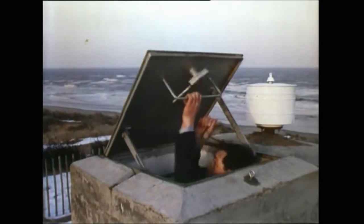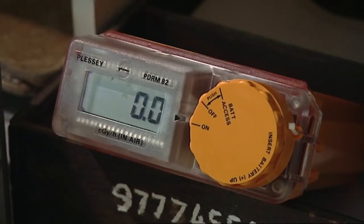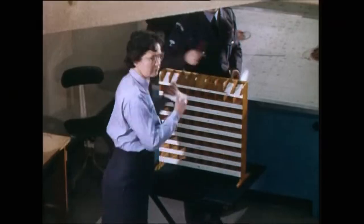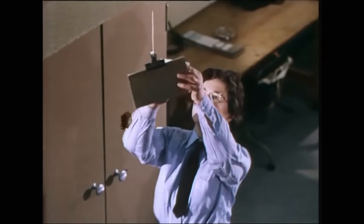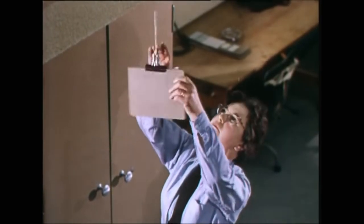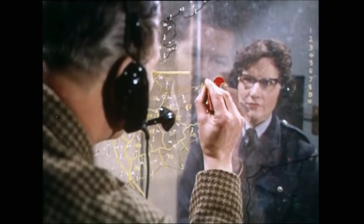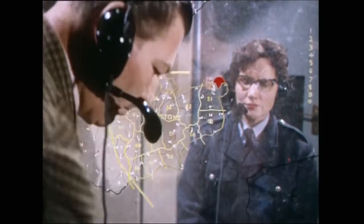If we were downwind of a burst, then we would get fallout, and that would be recorded on a device in the post called the fixed survey meter, and had we received first fallout, then thereafter readings would be taken on that meter every 5 minutes and reported to the parent ops room. And in that way, the ops room would be able to plot areas of high intensity fallout and low intensity fallout, and indeed more importantly, areas which were free of fallout.